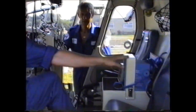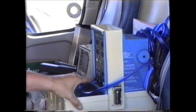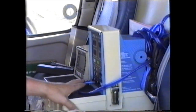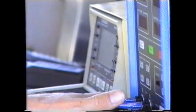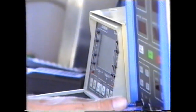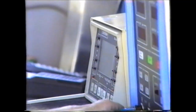We have a blood pressure monitor, which is this machine here. Takes the blood pressures of the patients before, during, or after flight. We can monitor their blood pressure the whole time. This little machine here is a pulse oximeter. It gives us the patient's pulse and oxygen saturation for the duration of the time they're in our care, so we can tell whether the patient requires more or less oxygen at any particular time.